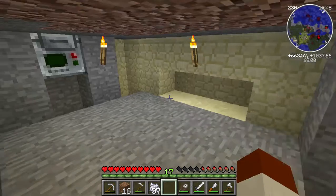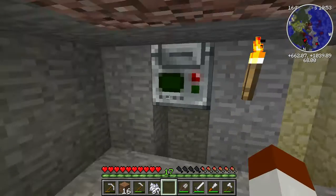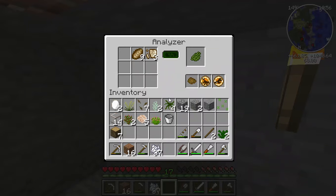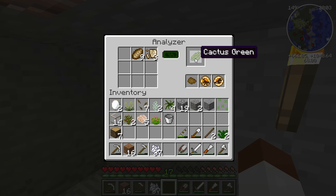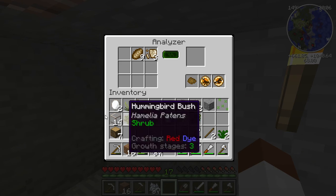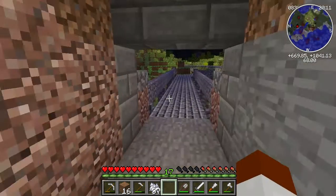Let's see. So this is where all the dinosaur stuff is gonna be. They have already got Lyra Pleurodon, Therizinosaurus, Fusiosporus, Cactus Green. Ooh, can make that into... Actually, let's do a cultivator. Let's make a cultivator today.